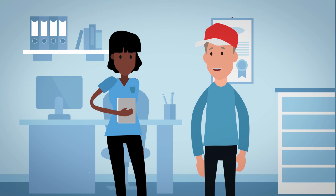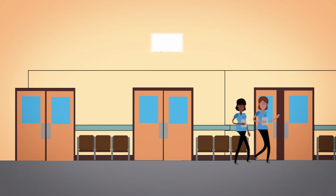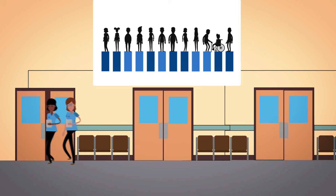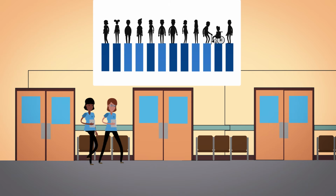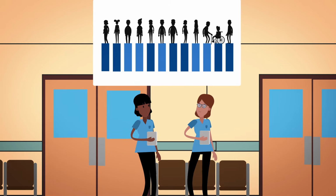By tracking their progress and remaining open to change, equity is now a central part of the clinic's culture. The team now makes better use of resources and delivers more inclusive and personalized care. Patients from historically marginalized or disadvantaged groups are also more satisfied and are experiencing better health outcomes, while all patients have benefited from a general rise in quality care. For Jennifer and her team, making the commitment to eliminate health inequities was worth the investment.